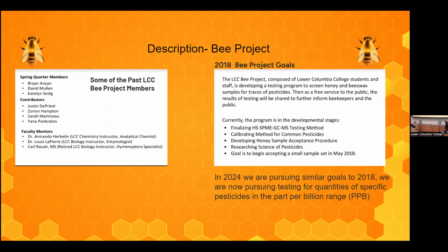The project goals continue to be the same. They said they wanted to calibrate methods for common pesticides. We have completed that goal. We can mark that off. We have calibrated the method for common pesticides. However, we have moved on to pursuing specific pesticides and documenting down to a part per billion count on the amount of pesticides in the sample.